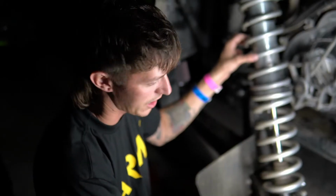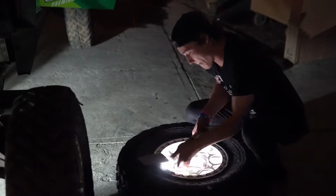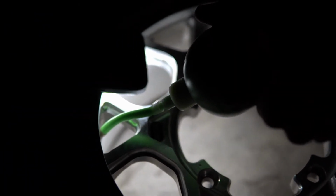We're gonna put new fresh rear tires on the guy, and that's kind of it. Just nut and bolt the thing and call it a day.